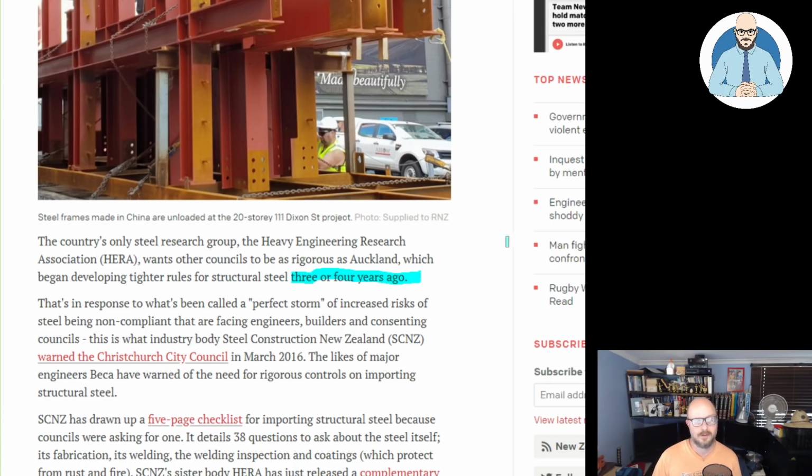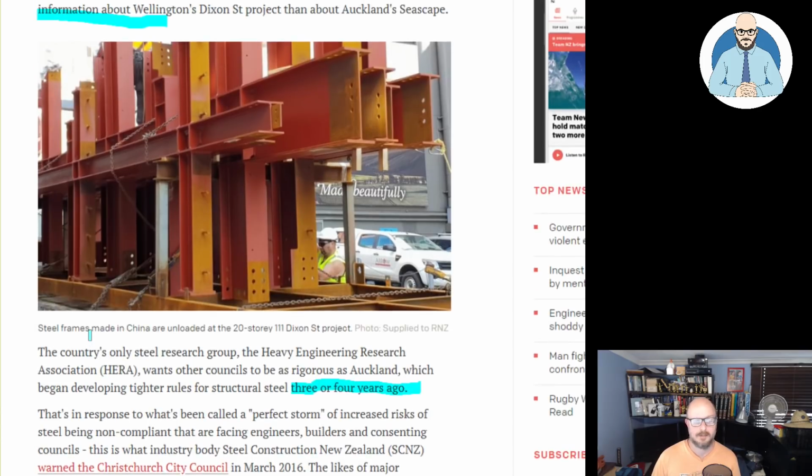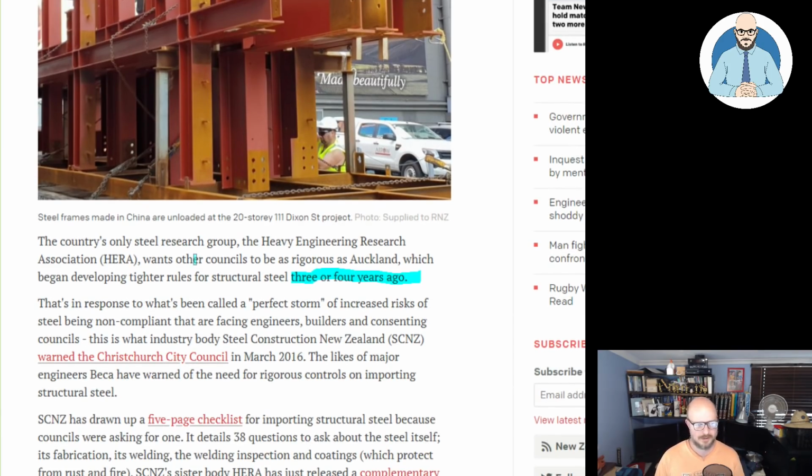Now, if you're not familiar, there were a whole lot of issues with dodgy imported steel. A few years back, I remember engineers looking at getting it from China, and then you tap on it and it'd be hollow or rusted through. A whole lot of issues. That is in response to what's been called a perfect storm of increased risk of steel being non-compliant, that is facing engineers, builders, and concerning councils.